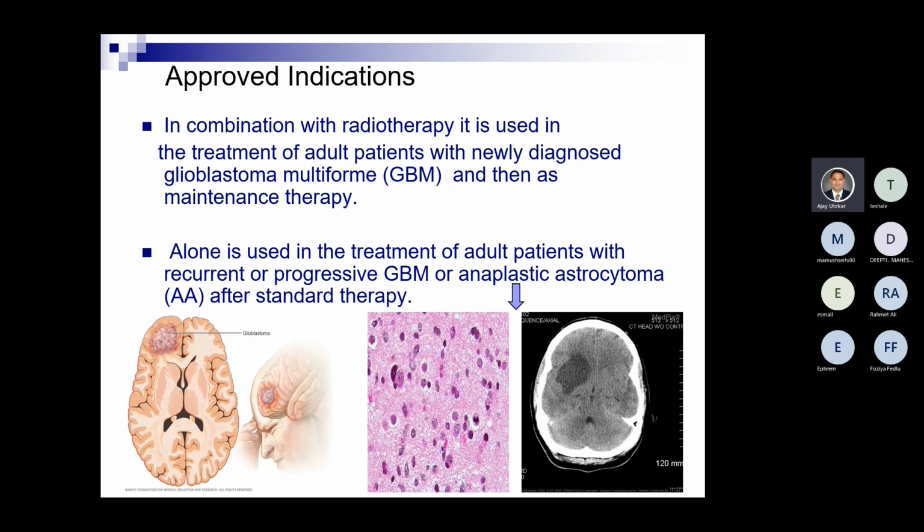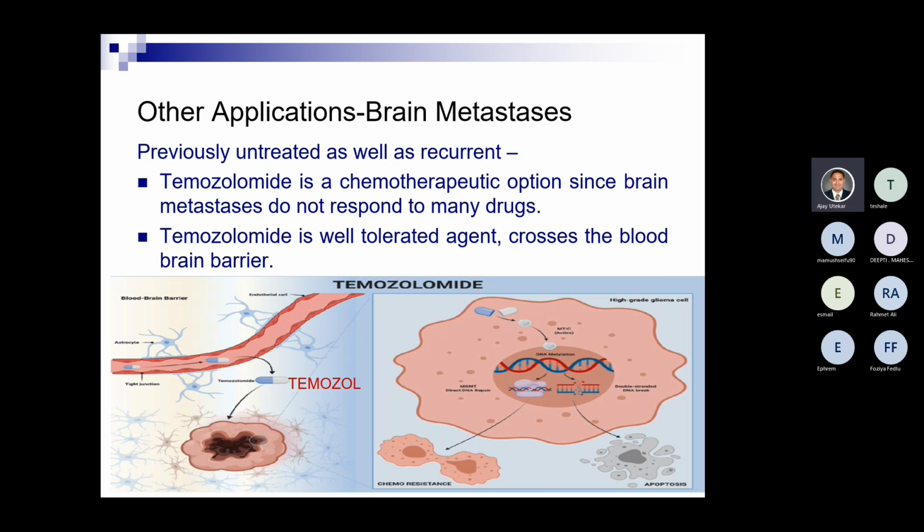Pictorially, you can see the glioblastoma. This picture shows the pathology, when the cell tissue is taken and viewed under a microscope. The GBM looks like that, and in a scan, it is shown like that. Other applications are brain metastasis. For previously treated as well as recurrent disease, temozolomide is a chemotherapy option since brain metastases do not respond to many drugs. Temozolomide can be given after the other chemotherapy protocols recommended in GBM. Temozolomide is a well tolerated agent, and most importantly, it passes the blood-brain barrier so that it can act on the brain cells.